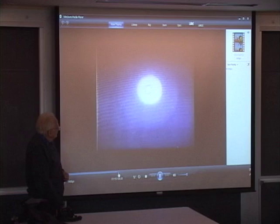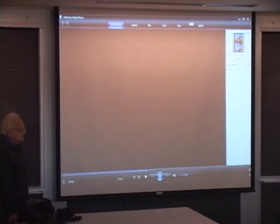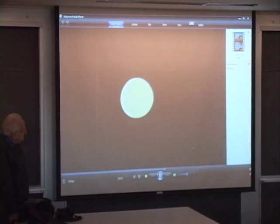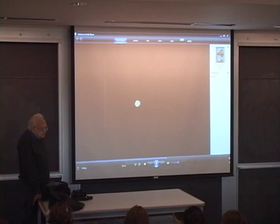This is still the on-center cell. So this will be the off-center cell. There's the center of the receptive field. Turning the light off gives the discharge. Turning it on will inhibit the cell, but there's not much spontaneous firing to inhibit, so that's not too obvious. So you see the off discharge is much greater to a small spot than to a large one.